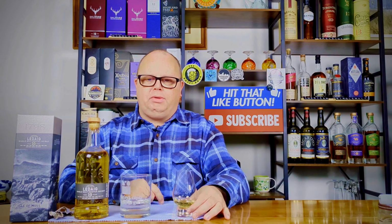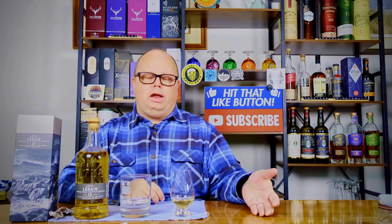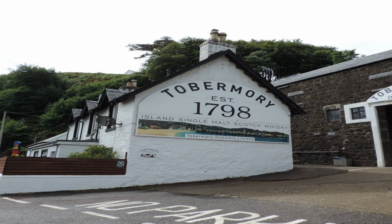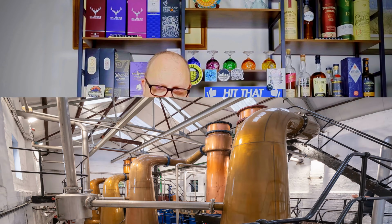What else can I tell you? It is from the Isle of Mull, so this is an outlier. We all know Campbeltown and Islay and Highland, but this one is from what they call the islands. This is just above Islay, if I'm remembering. It's the only whiskey distillery on the Isle of Mull. Been around since 1798. It's changed hands quite a bit. I'm not going to go through that whole story.